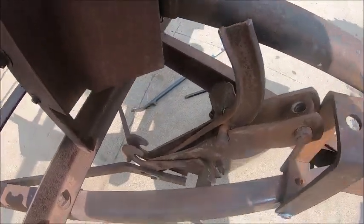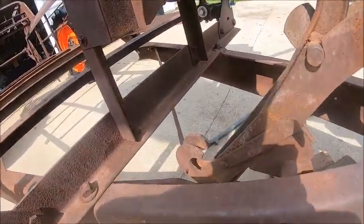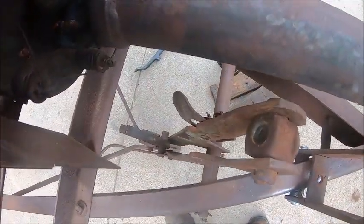My hopes are... Actually, hold on here. Let me move some stuff real quick. Okay, so this isn't going to be as hard as I thought.